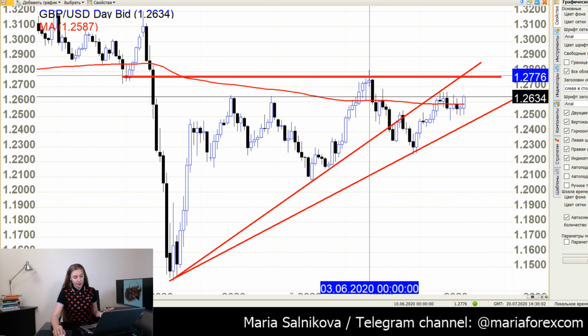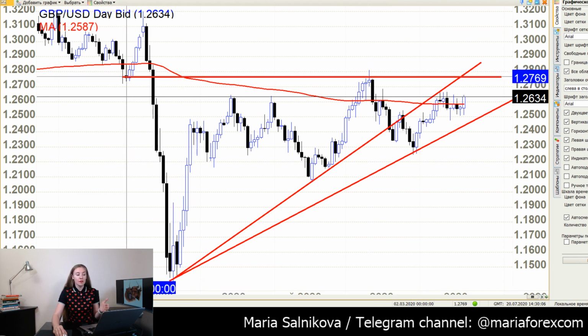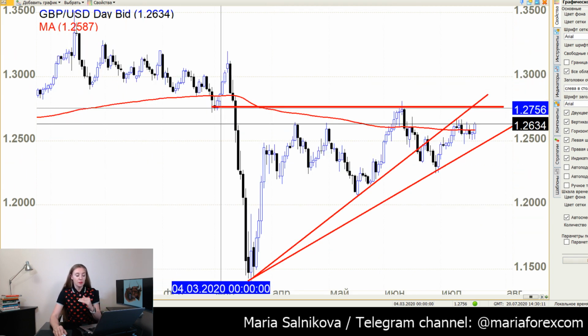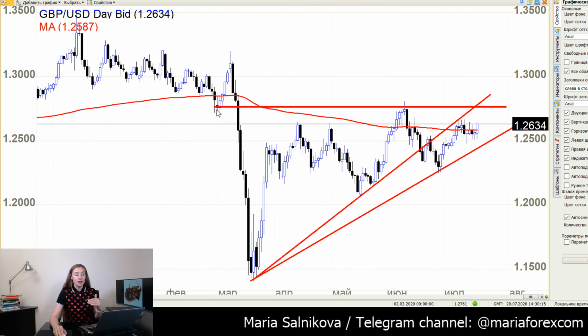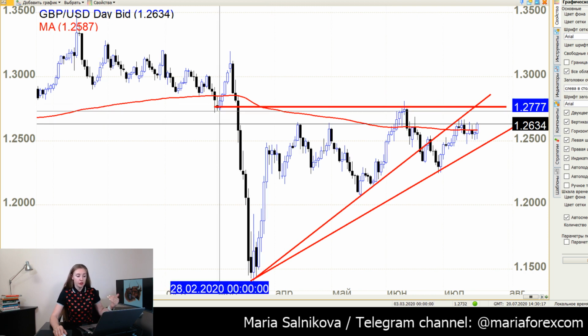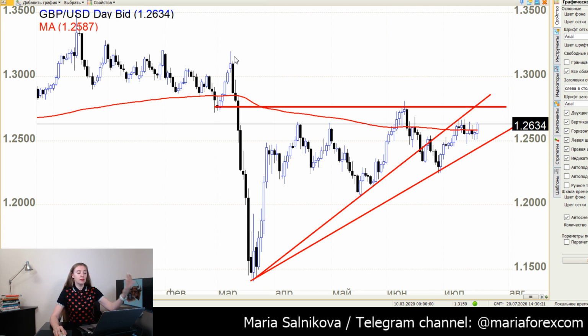And this is also the maximum price of June of this year. This is also the minimum price that was some level of support. This is the minimum price of March of this year. Remember, at the end of February, beginning of March, they gave you this price 1.28, then jumped up. After that, they broke this tendency and broke this support.